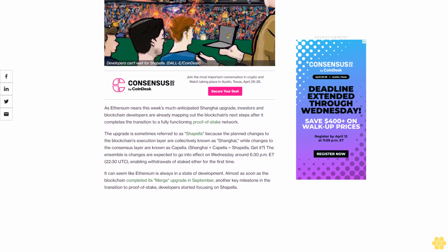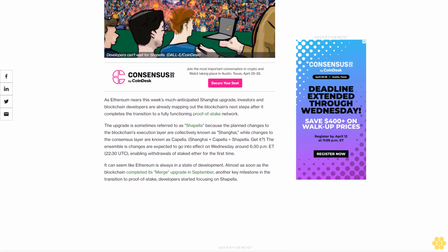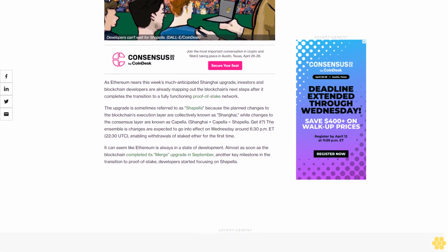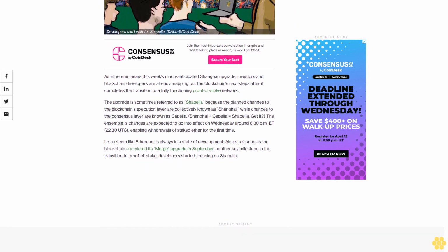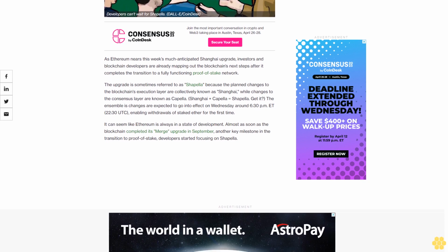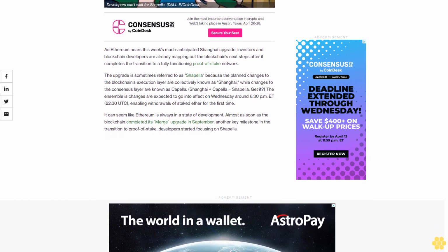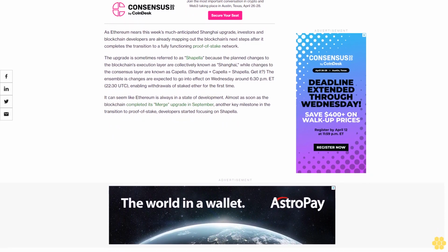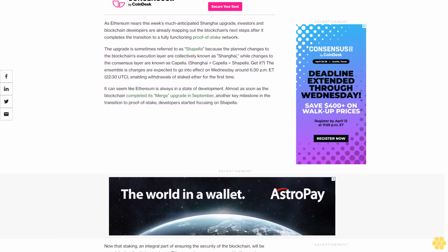The upgrade is sometimes referred to as Shapella because the planned changes to the blockchain's execution layer are collectively known as Shanghai, while changes to the consensus layer are known as Capella. Shanghai plus Capella equals Shapella. Get it? The changes are expected to go into effect on Wednesday around 6:30 p.m. ET, 22:30 UTC, enabling withdrawals of staked Ether for the first time.